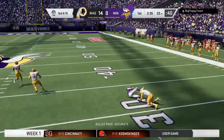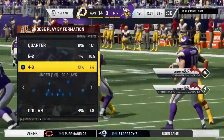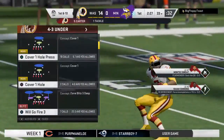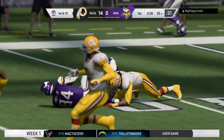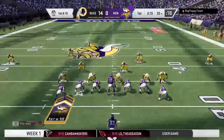And he's got it past the 30 before he's hit and dropped. 17 yards, 1st down, Vikings. And the game just keeps evolving. Big guys running those corner routes, so difficult to cover. So they'll come up 1st and 10 now from the 33.